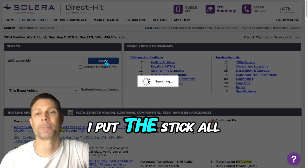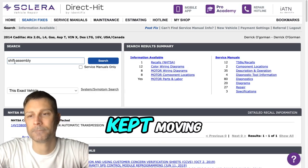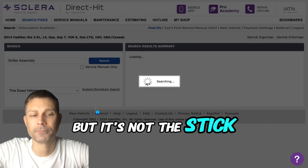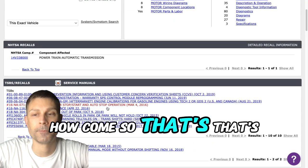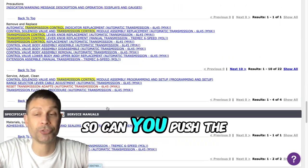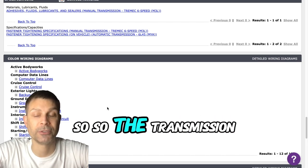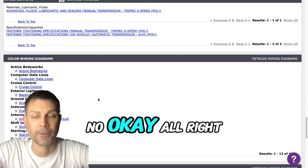So I put the stick all the way to park. And then I took my foot off the brake, and it kept moving. And then when I looked down, the D is red. So it's saying it's in drive, but it's not. The stick is all the way in park. Okay. So can you push the vehicle? Yeah, I pushed it over. Okay, so the transmission is certainly not in park then. No. Okay. All right.